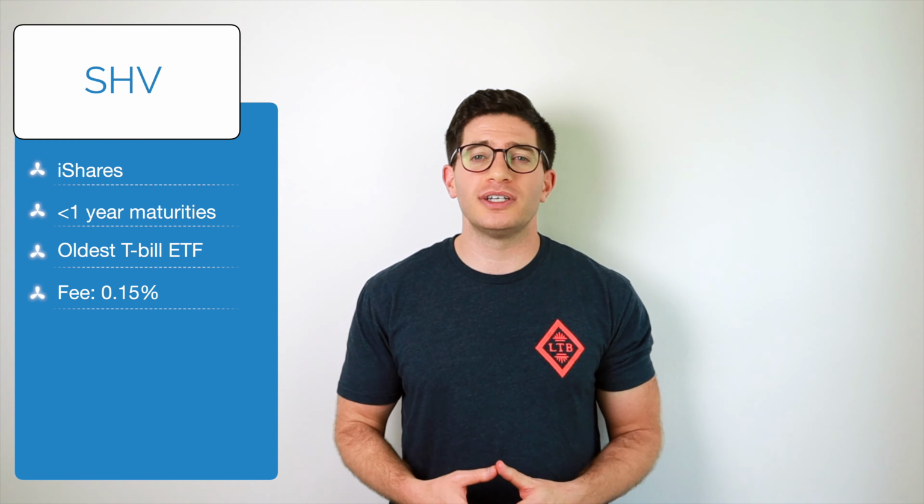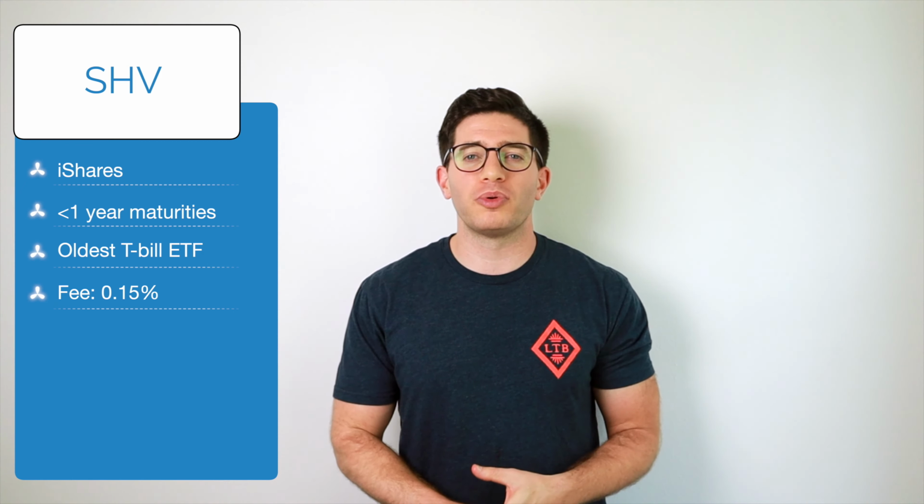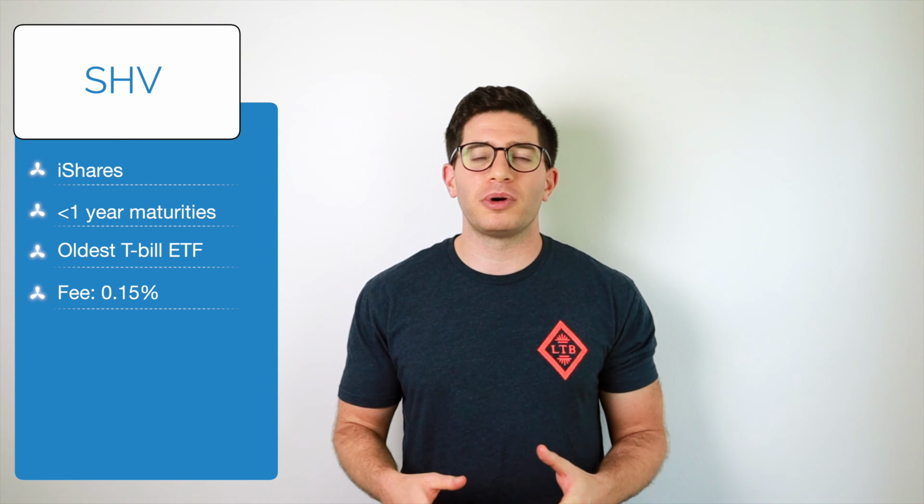The fund has over $14 billion in assets, likely simply because it is the oldest fund on this list. SHV has an expense ratio of 0.15% and seeks to track the Barclays Capital US Short Treasury Bond Index.